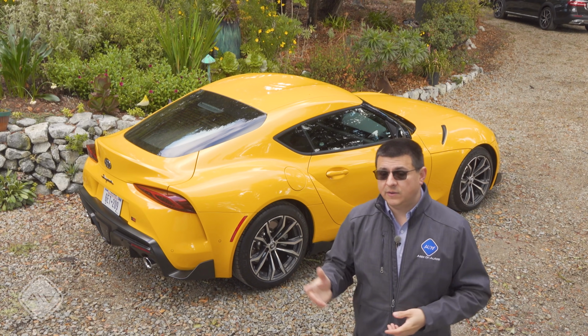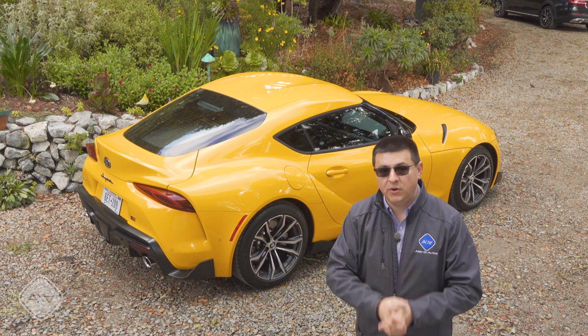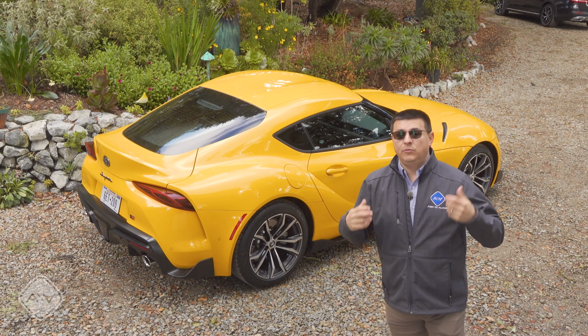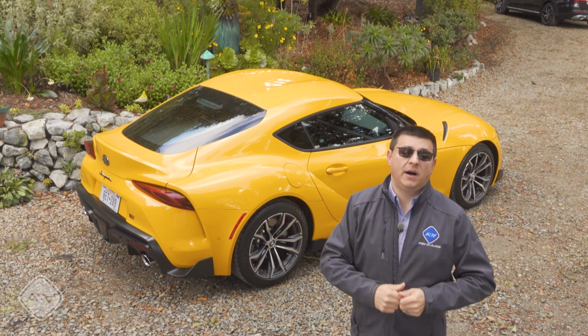So along came Toyota, they wanted to build a new Supra, and they said, hey, let's work together and let's create a platform suitable for both vehicles. Toyota will tune it, and to save money and make sure that the Supra is as affordable as it is, we'll build it in the BMW factory and we'll use as many BMW parts as we possibly can.